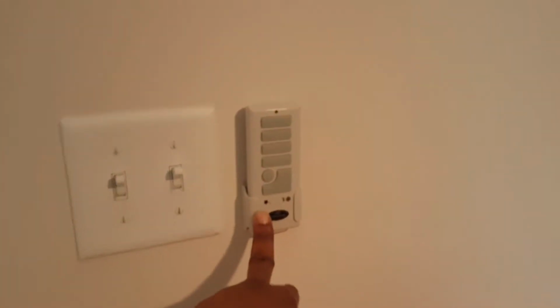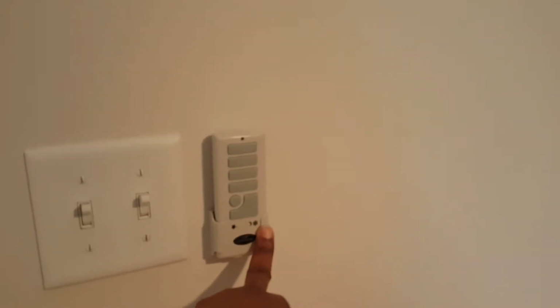Yes, now we're going to go into Lauren's room. So this is Lauren's room. Okay, y'all, isn't her fan cool as heck? Look at her fan. And the good thing about each room, they actually mounted the remote control for each of the fans on the wall, which is good.